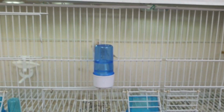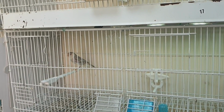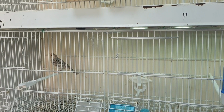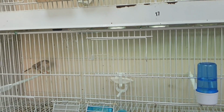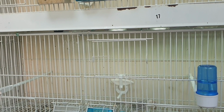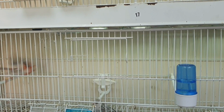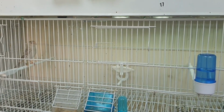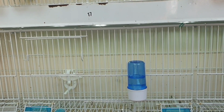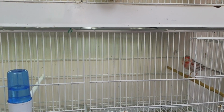Now at the beginning I would have put a lot of money on these, would have been the best pair of the red agate mosaics, purely just because of how well they got on, how well he was feeding her. This round, first round, I can't even remember what I got from these, but the second round, 1 dead in shell and 3 clear. I've decided to pull the nest pan, let them spend a week apart without the nest, and then I'll put the nest back in and see how we get on.